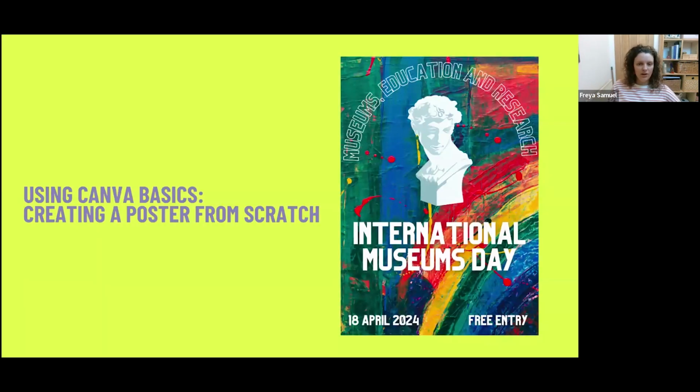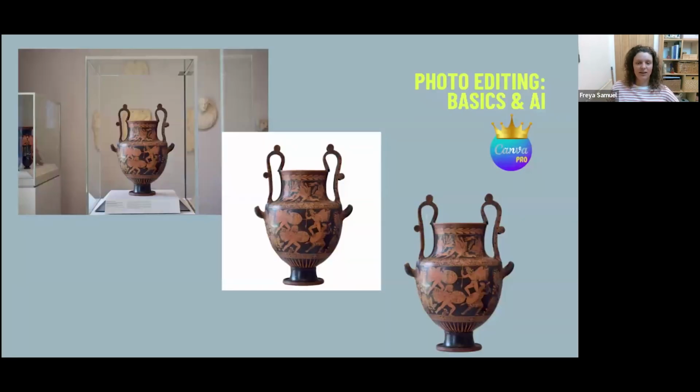After that, we're going to look at using Canva basics. So using text, using elements like this graphic design, using backgrounds, colours, and editing fonts, all these sorts of things to create this lovely International Museums Day poster. And then after the break, we're going to look at image editing.